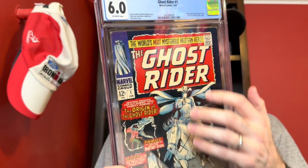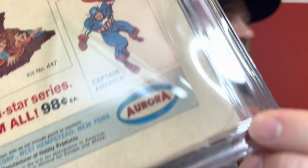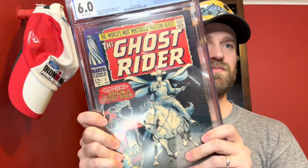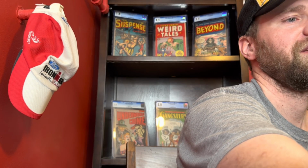This is a little easier to assess because it's really just surface wear like that. I don't think there's any staining. Oh, there's a little stain, just a tiny one right here. Little stain right there on this one. But yeah, Ghost Rider, #1, 1967. Last book for this one. So I've got the other set of books that are in there.